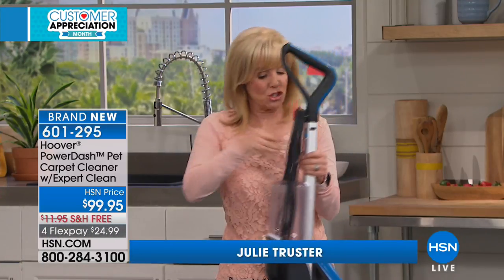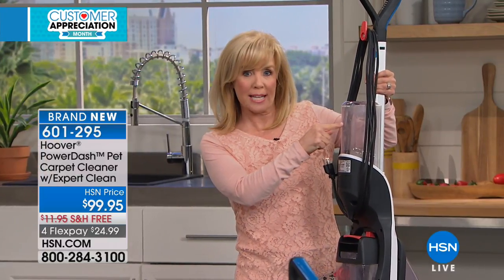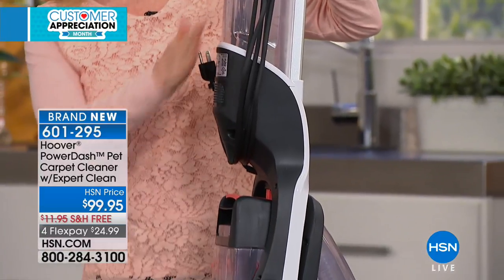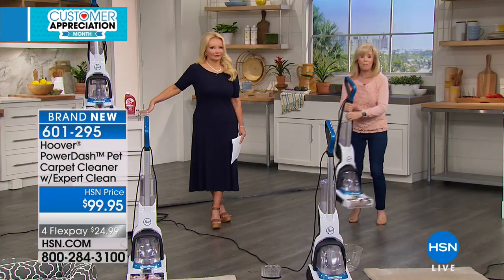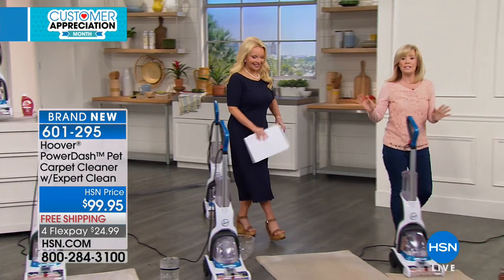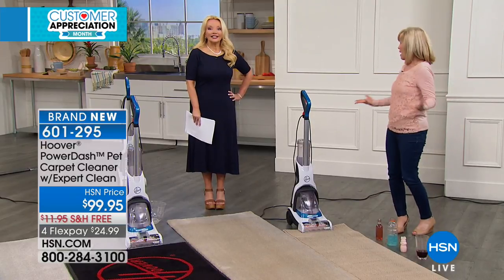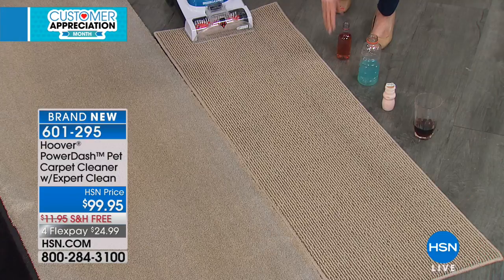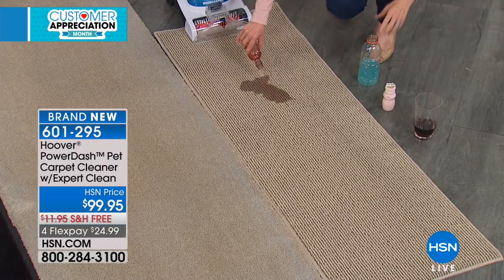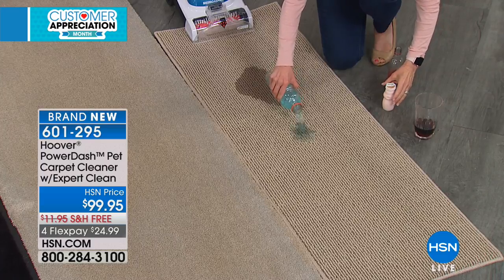And what I love about it, just like all of our other Hoover carpet cleaners, you have your clean water tank, and separately is your dirty water tank, so they never ever mix. It's easy to push. So let's go over and start with our first demonstrations. Almost all of these demonstrations are the exact same demonstrations that we do with our big heavy ones. So think about that. You've seen, Julie, with the big ones that cost, you know, $229, $249. This is $99.95, and it's kind of what we've all been waiting on.